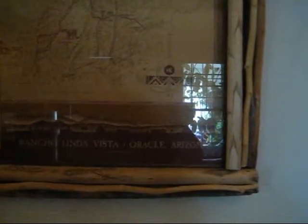Here are some of the wall hangings. This is an old map of Linda Vista Ranch, which is a Rancho Linda Vista, which is a quite famous place in Oracle. This map was from the late 30s or 40s, and it shows all the hiking trails in Oracle. And you can see Terry Hill at the top there. That's that little square with the Terry Hill above it. That's where we are right now. And all the rest of this down here is the rest of Oracle, and down this way. And this is the highway that goes to Tucson.